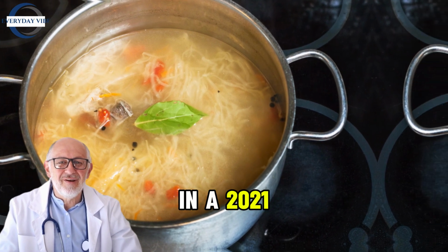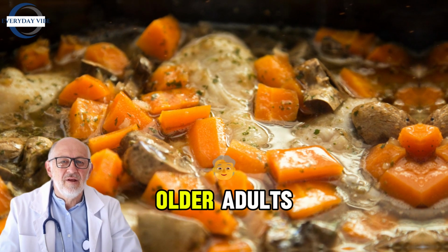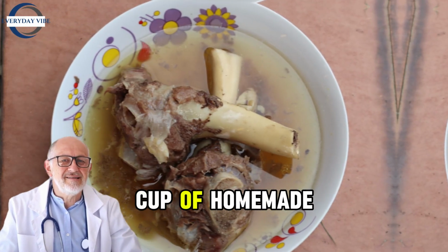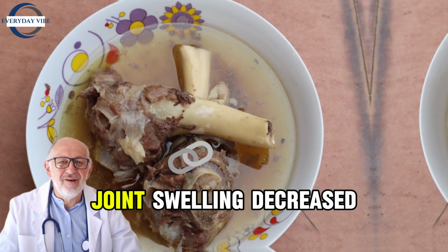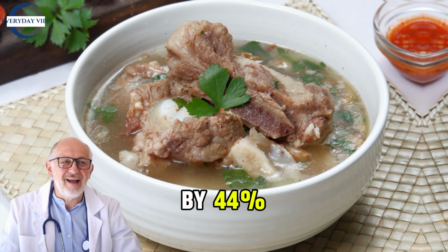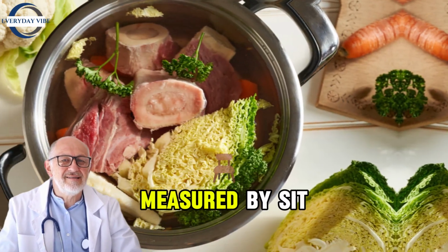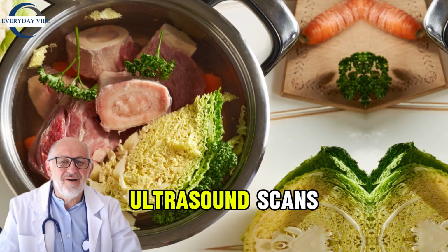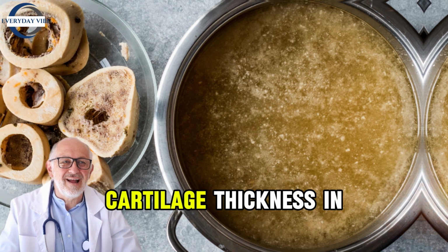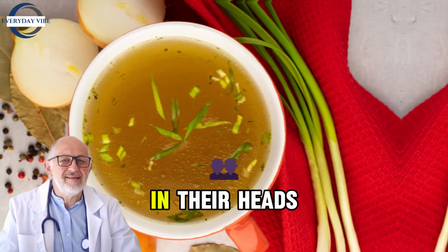In a 2021 randomized trial published in Clinical Interventions in Aging, older adults who drank 1 cup of homemade bone broth daily for 12 weeks saw real results. Joint swelling decreased by 44%. Mobility improved by 38% measured by sit-to-stand and stair climbing tests. Ultrasound scans even showed increased cartilage thickness in the knees, proving that the benefits weren't just in their heads.